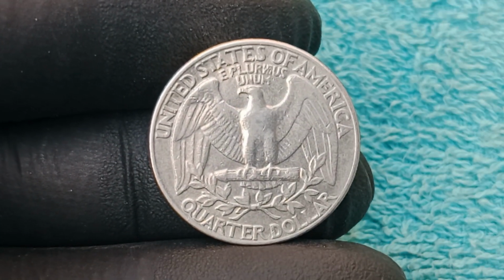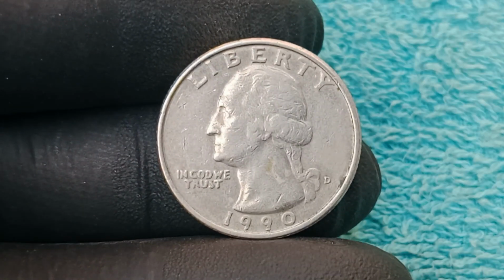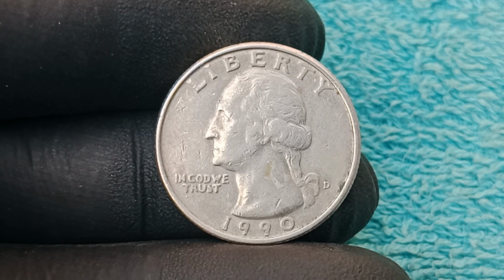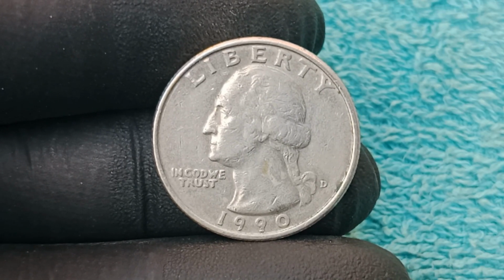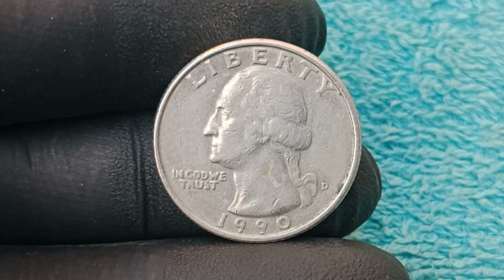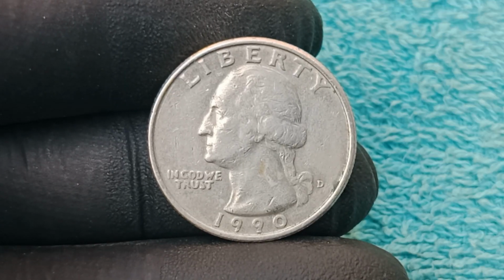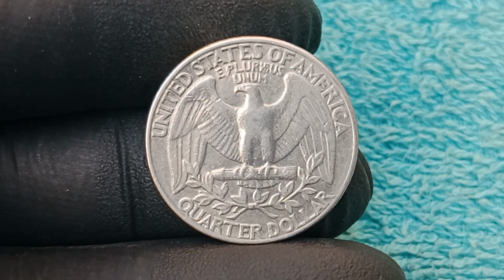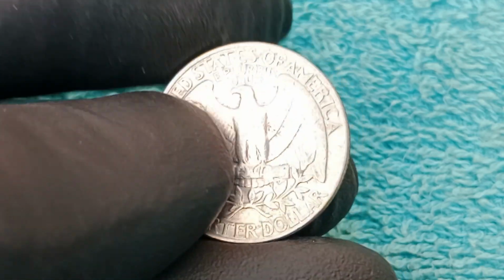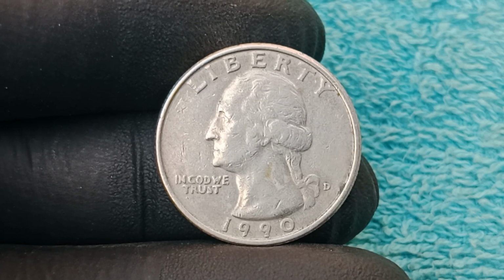But the 1990 D quarter's anomalies continue. Analysis revealed a clipped planchet, meaning the metal disc used to mint the coin was improperly cut from the metal sheet, resulting in a curved, crescent-shaped chunk missing from the rim. Clipped planchets are interesting errors on their own, but when combined with a double die, off-center strike, and dramatic die cracks, the rarity becomes almost unreal, and collectors consider such stacked errors to be masterpieces of minting chaos, accidents so improbable that they essentially represent the perfect storm of minting mistakes.